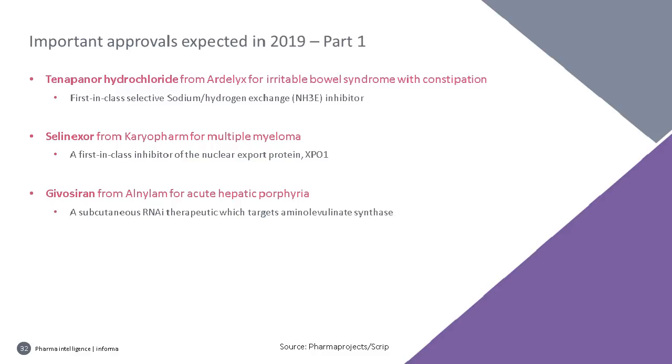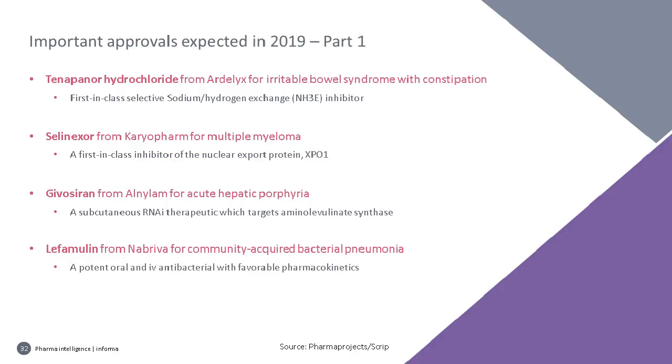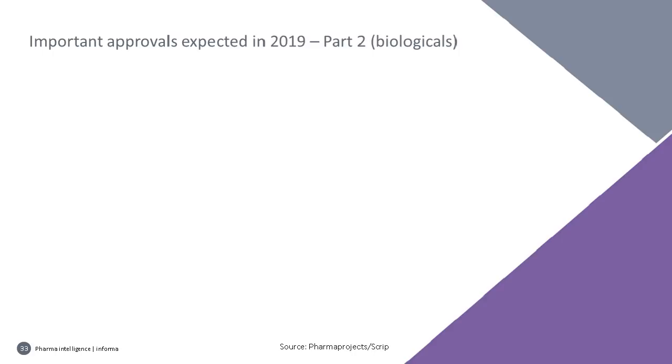Next, we have givosiran. This is another RNAi therapeutic approaching the market again from Alnylam. It's targeting aminolevulinate synthase for porphyria. And then finally on the slide we have lefamulin. This hopefully will be a welcome addition to the antibiotic arsenal. It was filed late last year in the US and an EU filing is due.